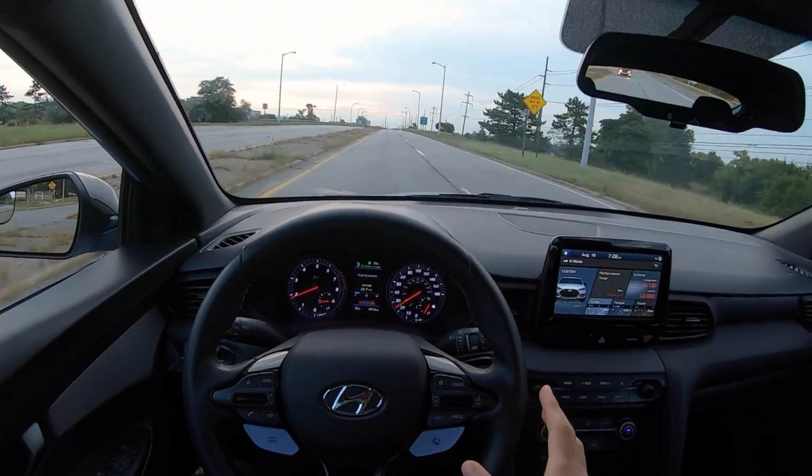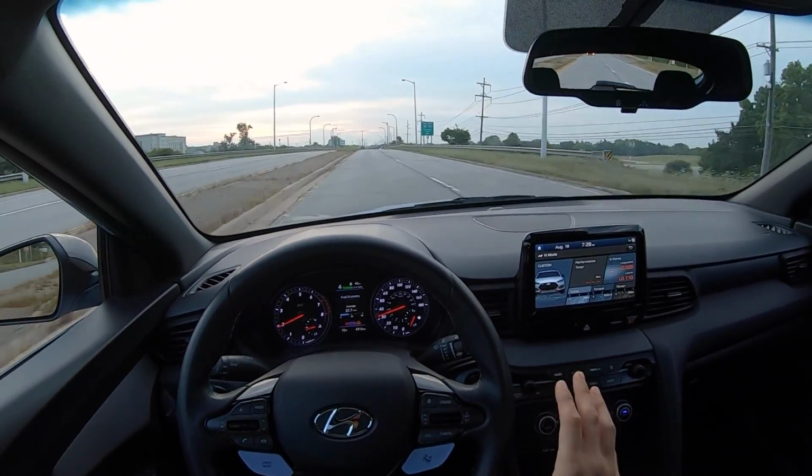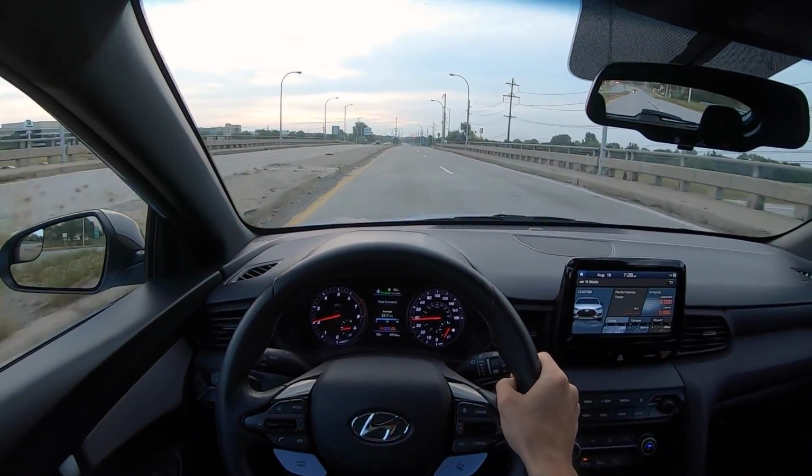I would probably, maybe this is sacrilegious, but I would probably spec it in a more stealth color, like a black or something. This does get a little bit of attention.